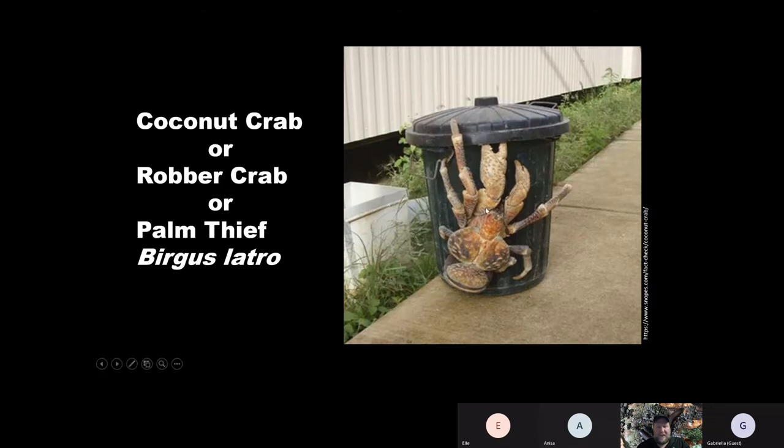And obviously, this one is either trying to hide here or whatever. But again, I just can't imagine the surprise of that person who comes out to put the trash out and finds this in their garbage can. Or maybe they're used to it. Who knows? I know I would be surprised if I found that around here, which we wouldn't.